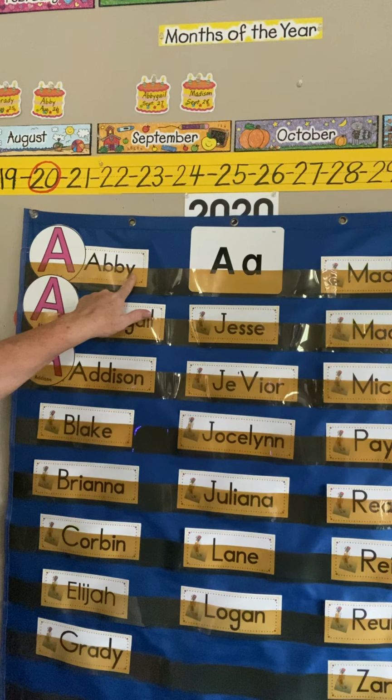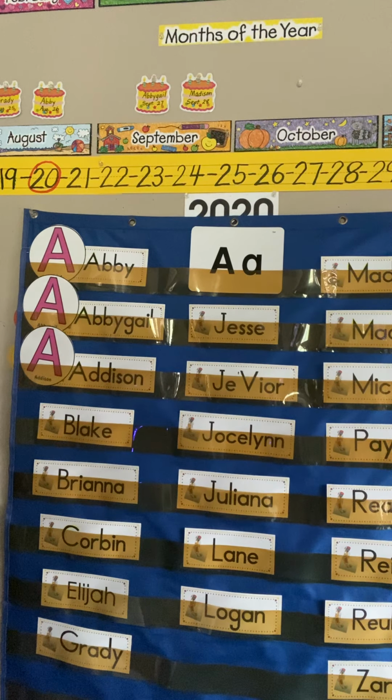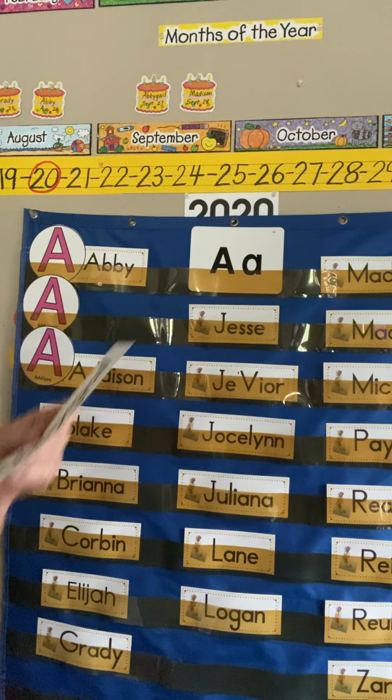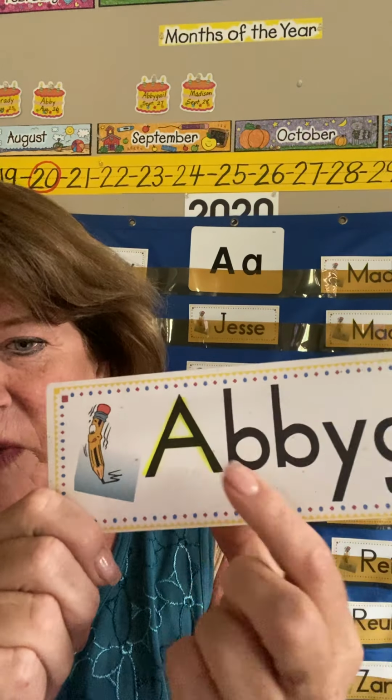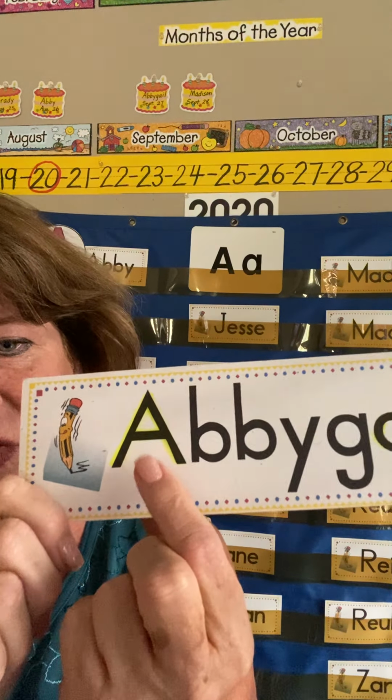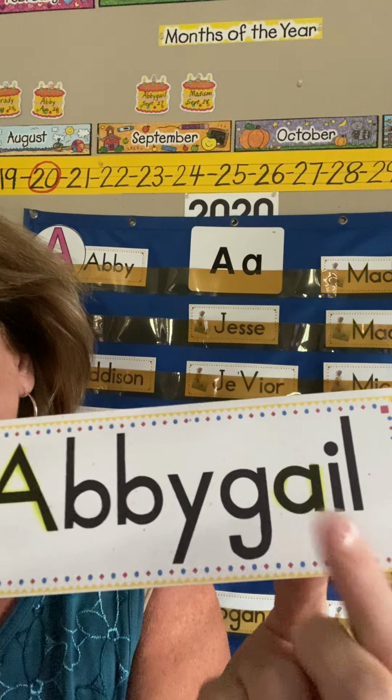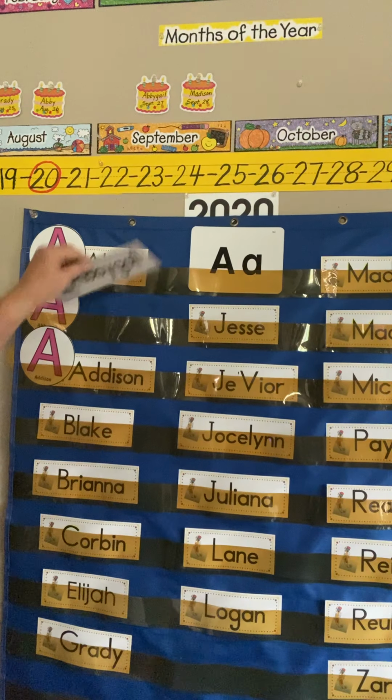Okay, so Abby, you have a capital A, but not a little a. Abigail has a big A and a little a. Now, I don't know if you guys can see it, but I went ahead, because I wanted to count ahead of time. I used a highlighter and I traced the A, and I also traced another one here. If we were in the classroom, I would call you guys up to the table and let you take a smelly marker and choose your color and highlight your letters, because that's the way we can keep track and it makes it easy to count.